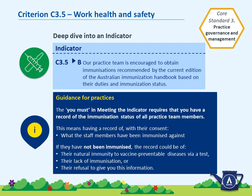So there are three ways of meeting this indicator. Firstly, a staff member provides a list of immunisations that they're immunised against. Two, they can refuse to provide this information, and a consent has been provided for refusal. And the third one is they have provided you evidence of natural immunity to a vaccine preventable disease via a blood test. So there are your three options, and a surveyor will be looking for one of those three in relation to meeting this particular indicator.